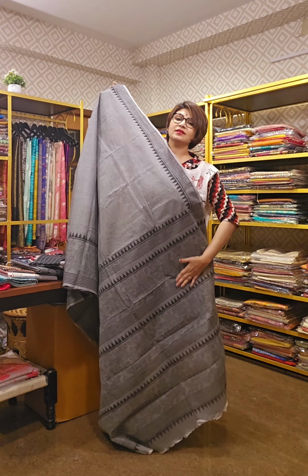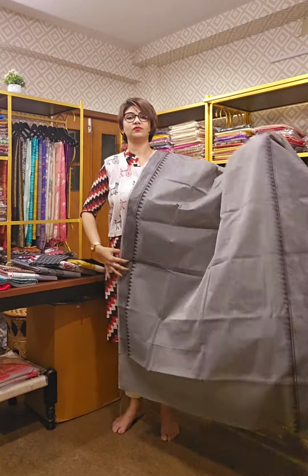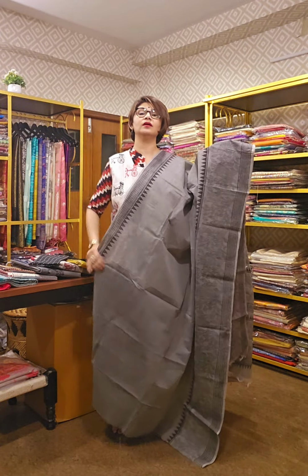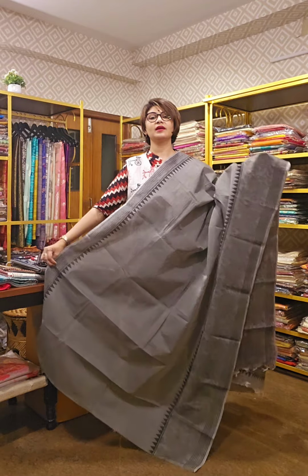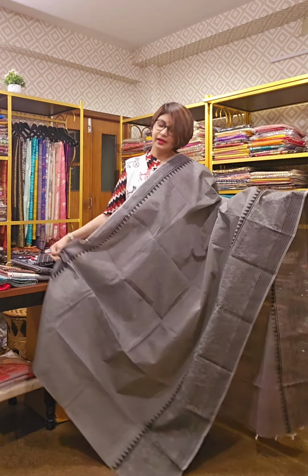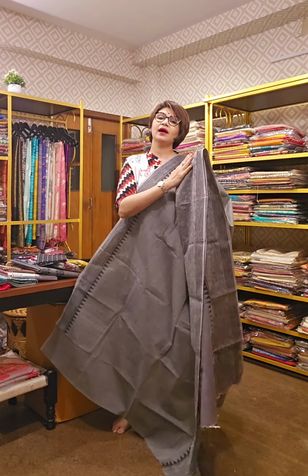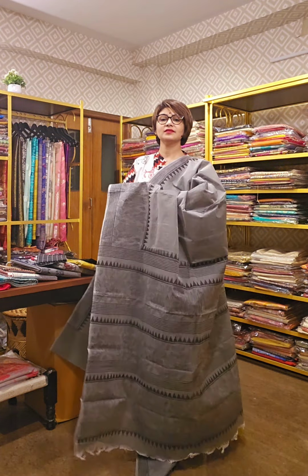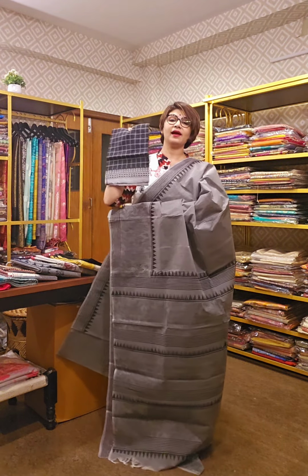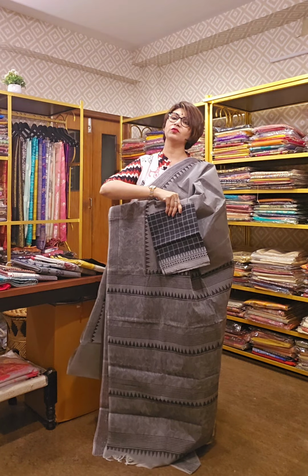You can see this is the pallu area of the saree, and this is the border area of the saree. The down portion of the saree is wider than the top portion. The whole saree is made in a quiet gray color, and this design has been done by hand block printing. This is the look of the saree. It comes along with a beautiful hand woven cotton blouse. This is the blouse piece, comes along with the saree.